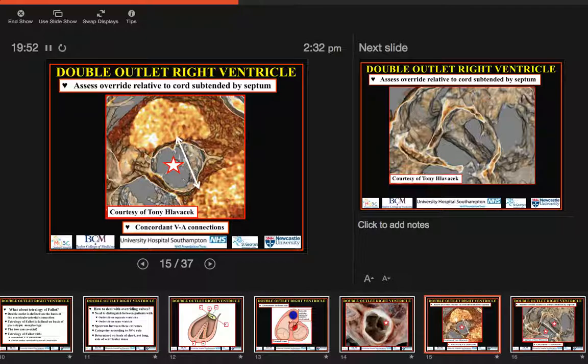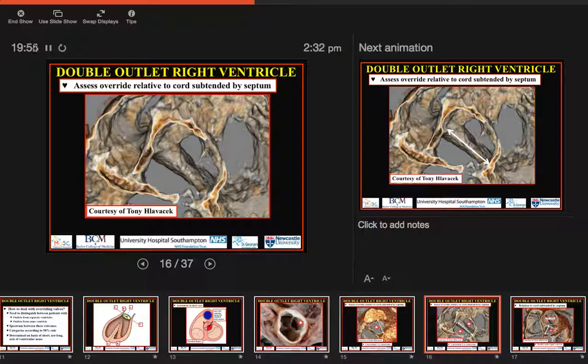We can do even better than that when we have tetralogy of Fallot. Is that not an exquisite picture? That shows you the precise degree of override of the aortic root. Nothing to do with the change in the long axis of the section. If you wanted to, you could take a tape measure and work out precisely how much of the aortic root was supported by the right ventricle, how much was supported by the left ventricle.